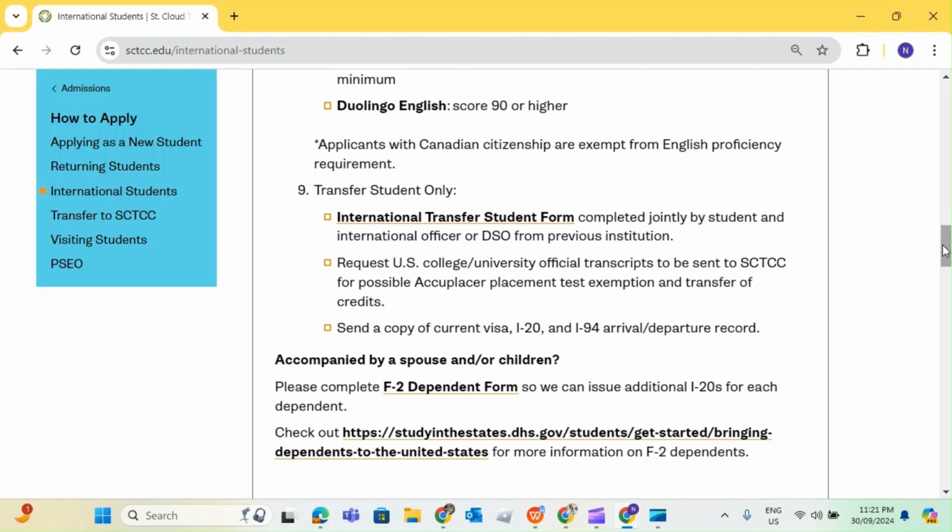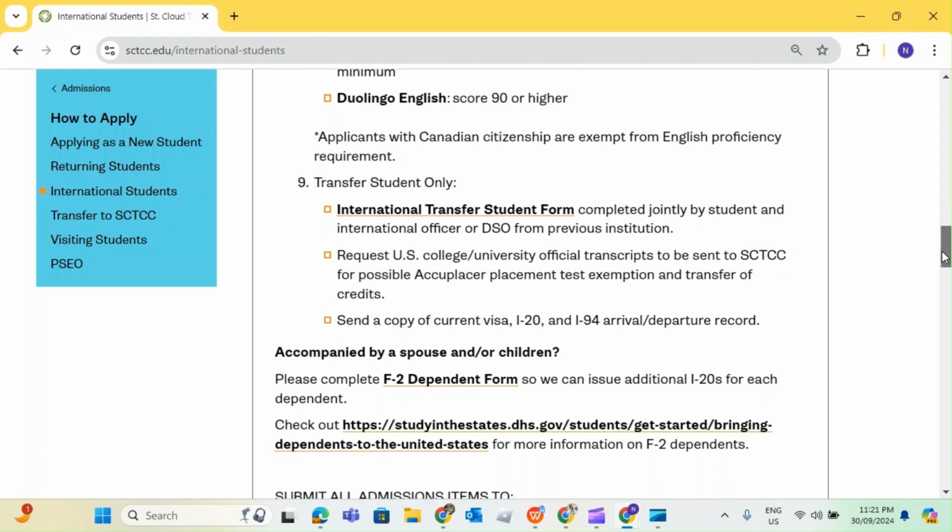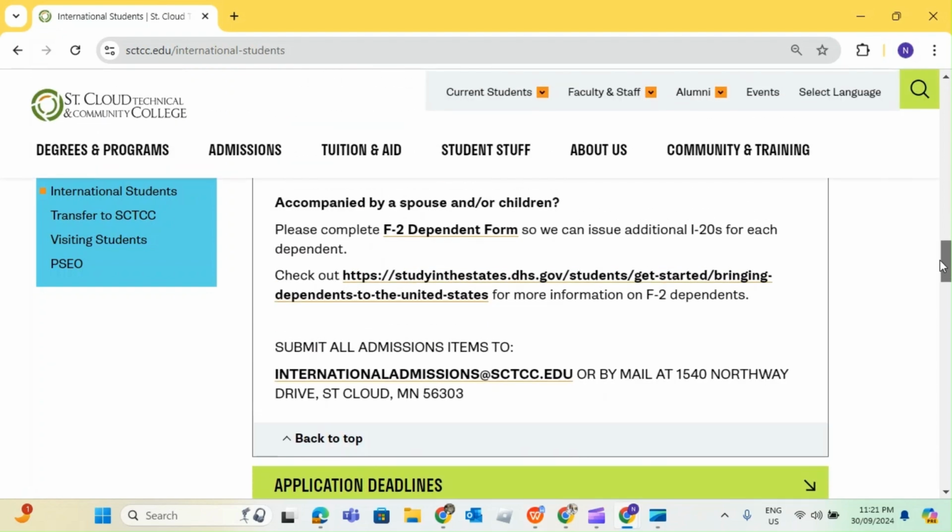Yeah, so for transfer students, there is more information you may want to get, like you have to fill the international transfer student form. But this is gonna be happening rarely, so I'm not gonna waste time to talk about it.